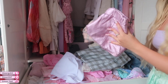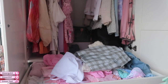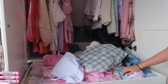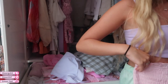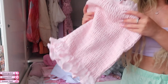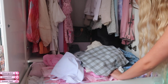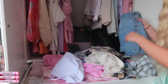Okay, right. These Topshop hot pants I'm gonna get rid of. And then this Pretty Little Thing skirt was a bit long for my liking, so I'm gonna get rid of that. I'm literally just pulling things out. This little pink skirt from Fashion Nova, I don't think I'm gonna wear that, to be honest. I'm gonna get rid of that. I need to be brutally honest with this. I love everything. What am I gonna do?